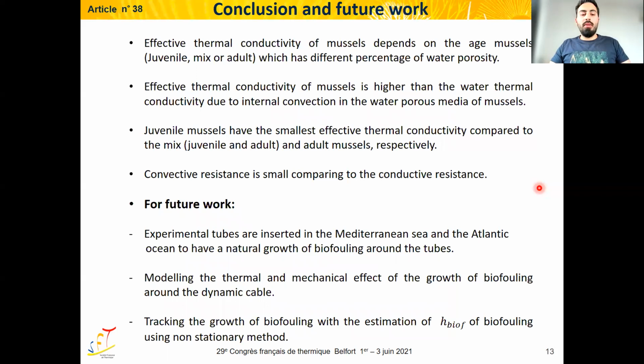In this work, the thermal characterization of mussel biocolonization is performed. It's shown that the effective thermal conductivity of mussels depends on the age of mussels, juvenile, mixed, or adult, which have different percentages of water porosity. Also, it's shown that the effective thermal conductivity of mussels is higher than the water thermal conductivity due to internal convection in the water porous media, the mussels. That's why the juvenile mussels have the smallest effective thermal conductivity, since they have the smallest water porosity. Last but not least, in the overall resistance, the convective resistance is small compared to the conductive resistance. This is due to the high values of the heat transfer coefficient of the water around the mussels.